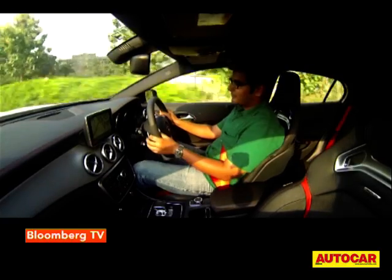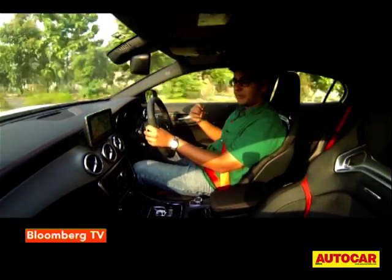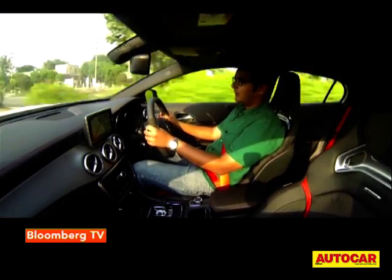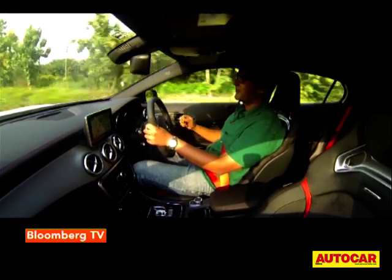It feels it too. There's great power right under 2000 RPM, serious punch around 3000 RPM, and then the party continues right up till 5500 RPM. Performance is really good and does justice to the AMG name.